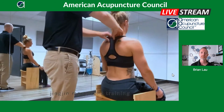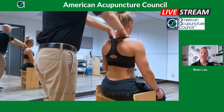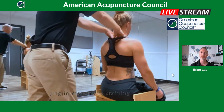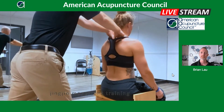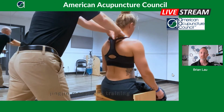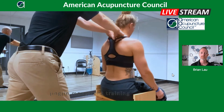So you can do this with both hands simultaneously or one hand at a time. Both hands is nice, but sometimes it's good to guide the patient by working on one side while you're assisting them. It depends on their ability to do this well. First thing they're going to do is make sure they're solid in their feet. They can even give a little small push back into their feet so that they can support against your pressure.